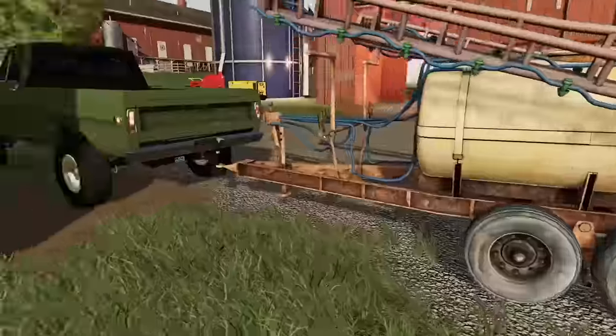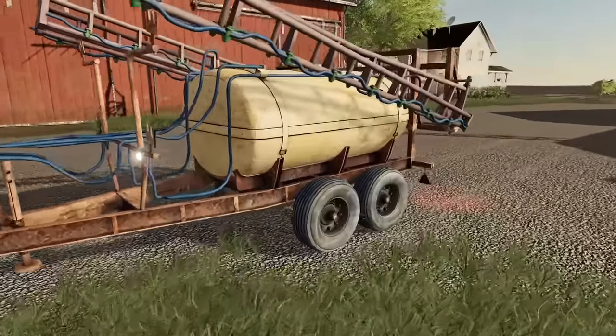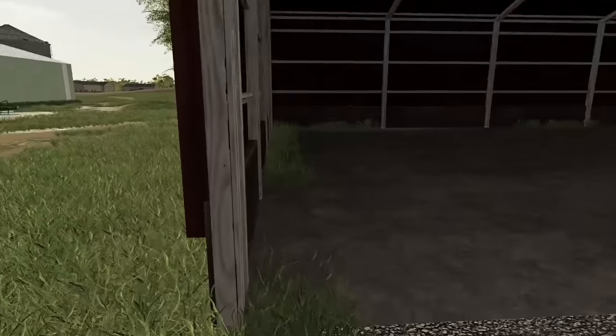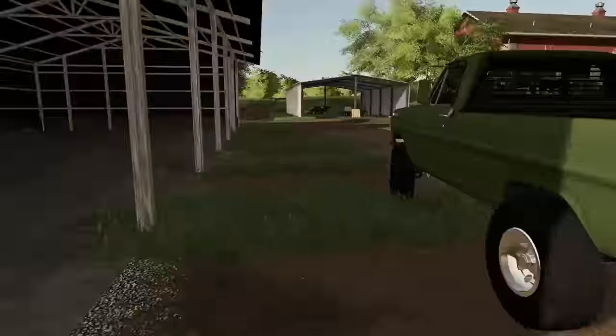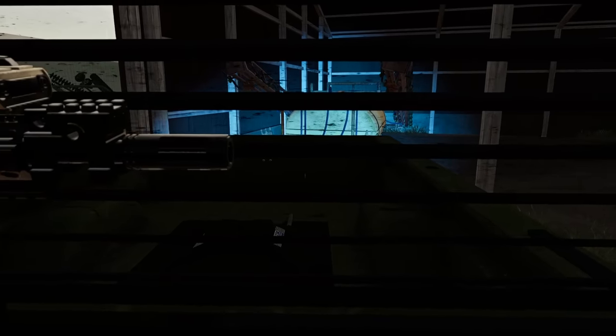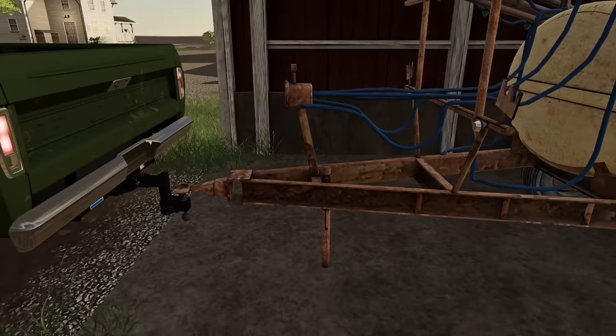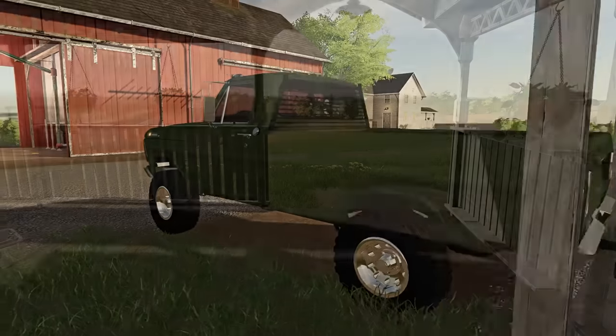It's kind of stupid. This sprayer has sat outside for like 20 plus years. So what better way than to just put her in a shed? Welcome home, new sprayer. And we'll keep going. There we go. Drop the hitch, crank up the jack. There we go. She's unhooked. Perfect.